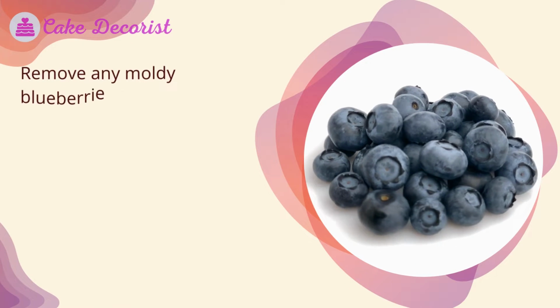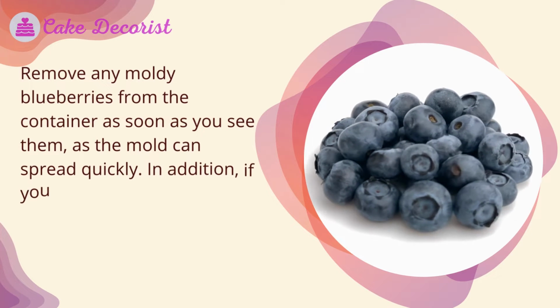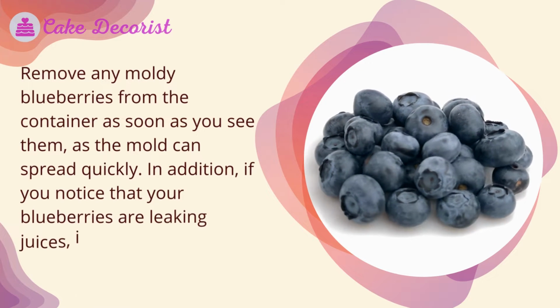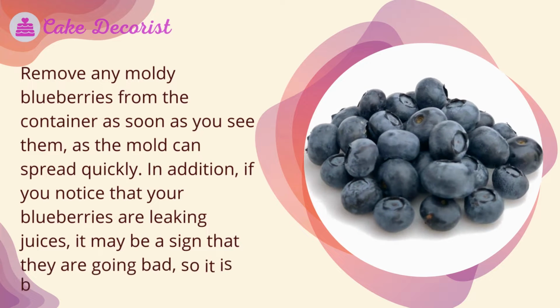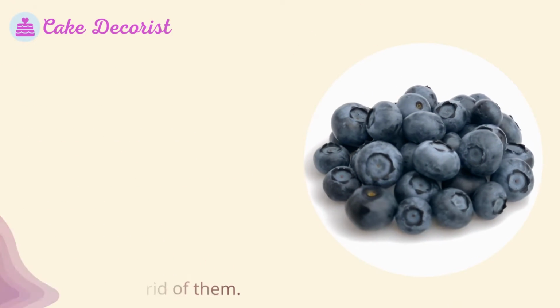Remove any moldy blueberries from the container as soon as you see them, as the mold can spread quickly. In addition, if you notice that your blueberries are leaking juices, it may be a sign that they are going bad, so it is best to just get rid of them.